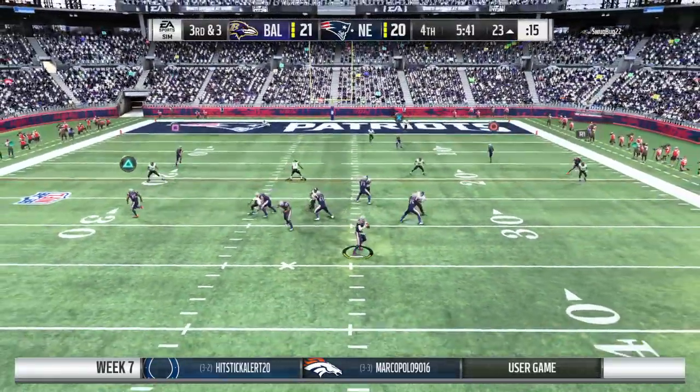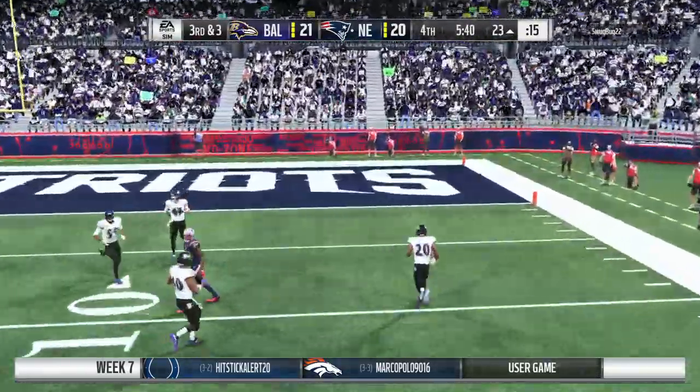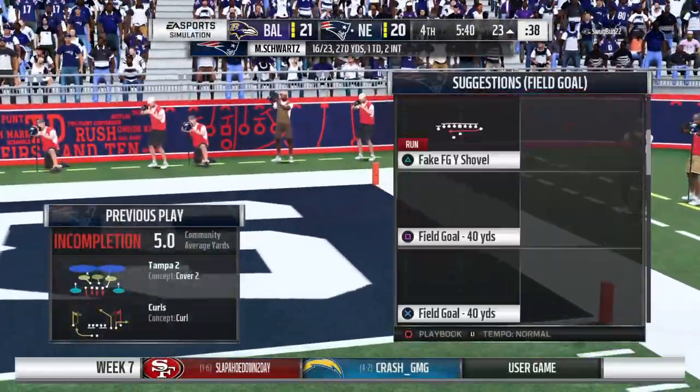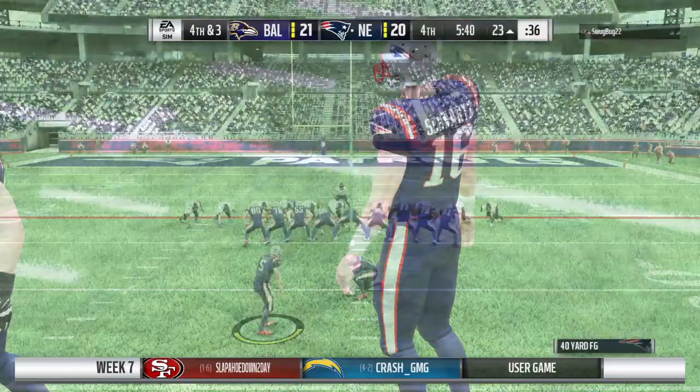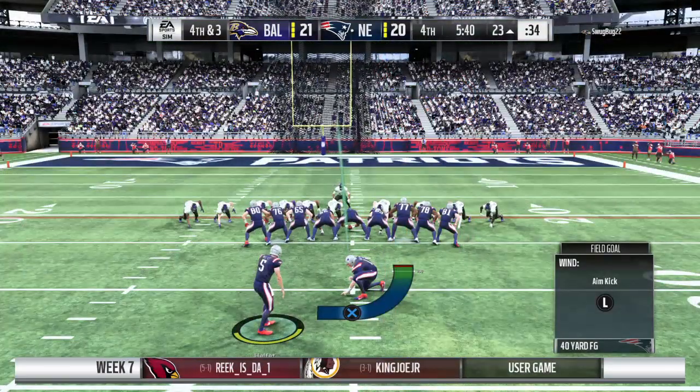From the gun on 3rd down. Schwartz. Hard throw. Incomplete. Had an open man that time, but ended up putting a little too much heat on it, don't you think, partner? Absolutely. Just needed a touch more air under it. Instead, he fired an absolute bullet.